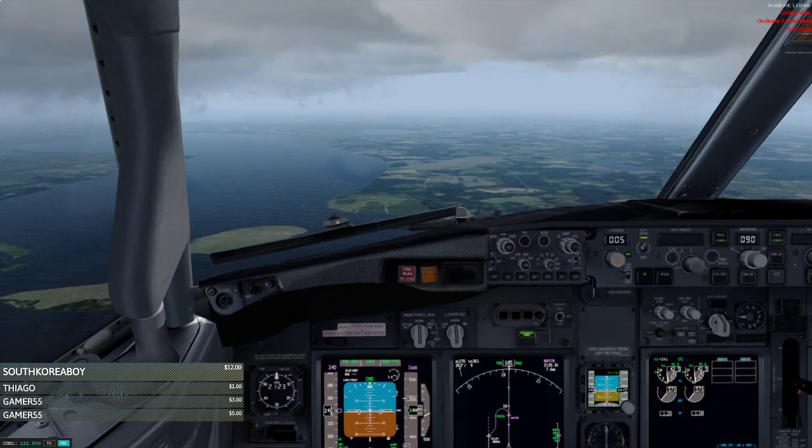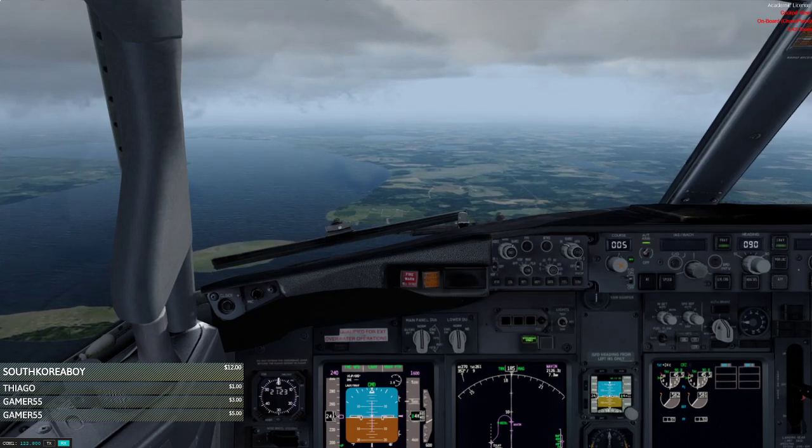Orlando traffic, American 1963 is crossing runway 36 right at Bravo 10.